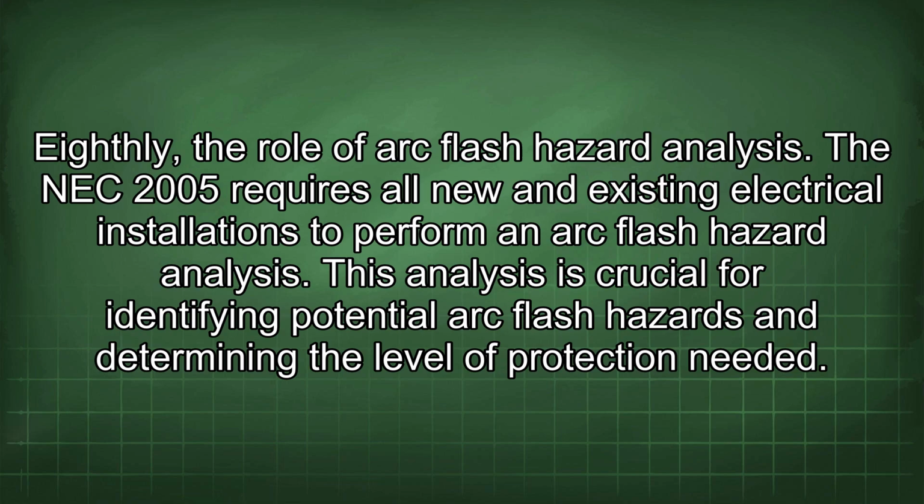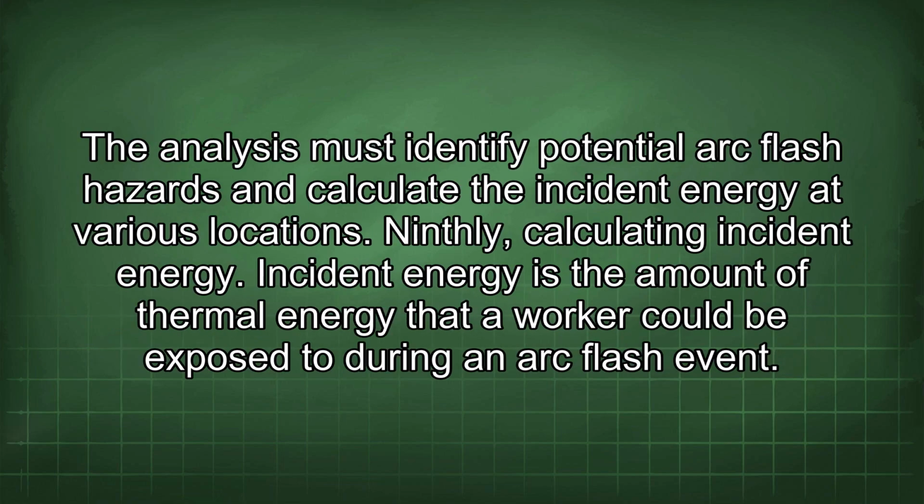The NEC 2005 requires all new and existing electrical installations to perform an arc flash hazard analysis. This analysis is crucial for identifying potential arc flash hazards and determining the level of protection needed. The analysis must identify potential arc flash hazards and calculate the incident energy at various locations.